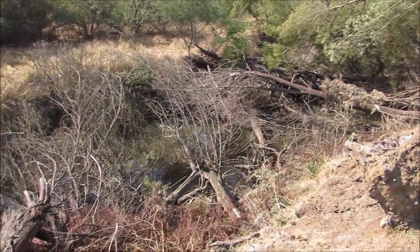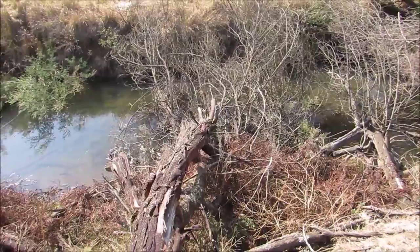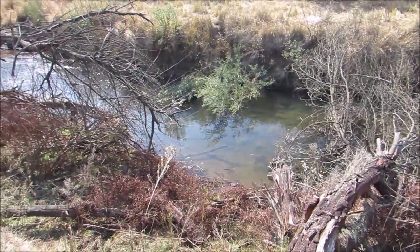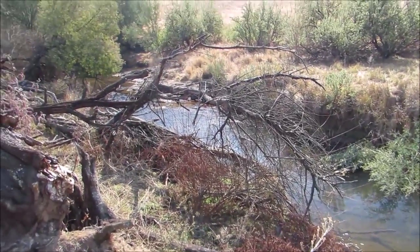Here is the spot where we worked last year. Trees fallen into the river, both from before we got there as well as those that unfortunately fell in the river on the day. And those need a tractor to get them out. They're heavy and it can't be done by hand.